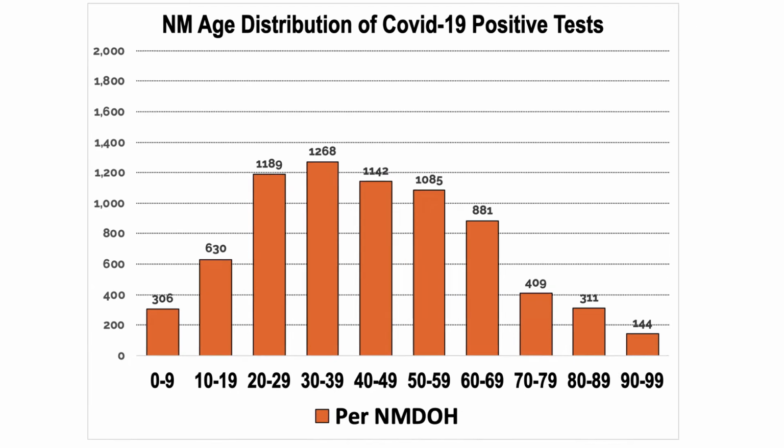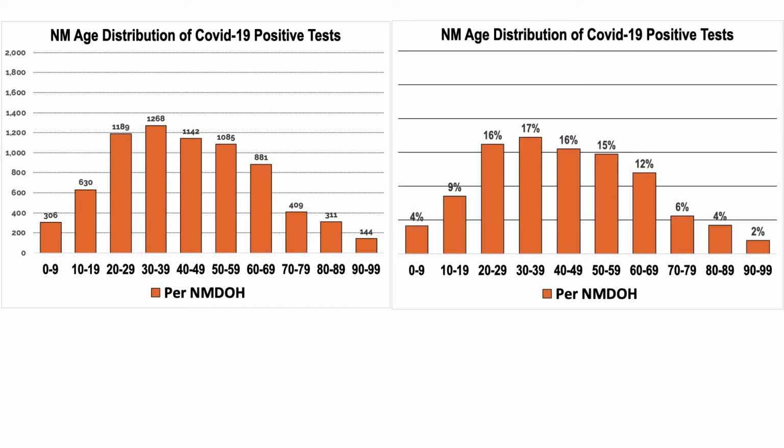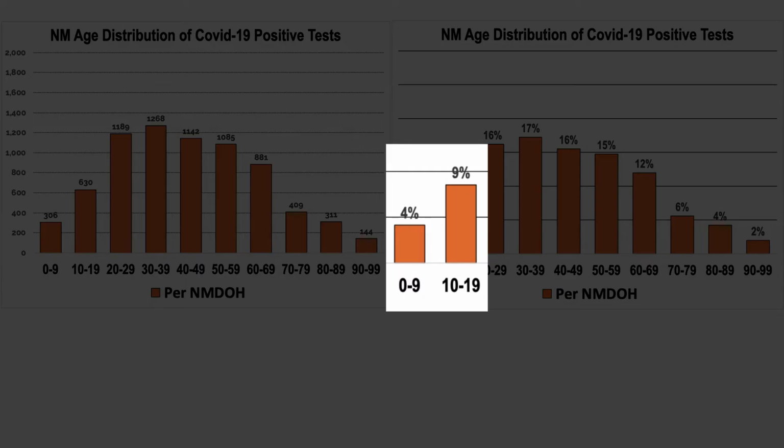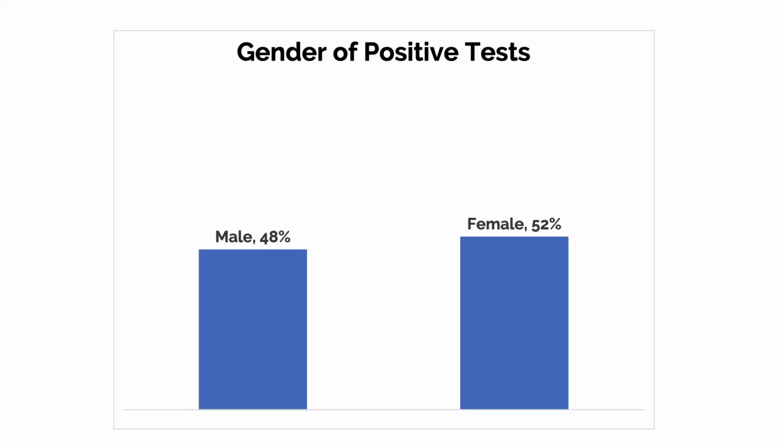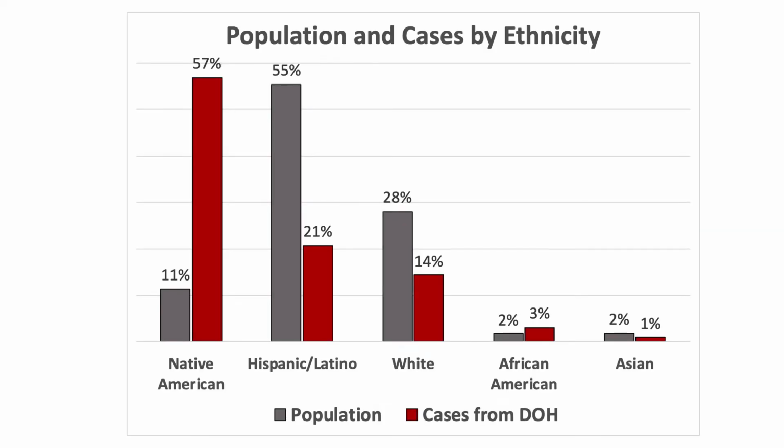If you look at the age distribution, look at 0 to 9 and 10 to 19, combined that's 13%. So children are being infected with COVID-19. Men and women are being infected at roughly the same rate. These differences are not important. Compared to their relative population, Native Americans are highly overrepresented as cases of COVID-19.